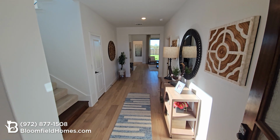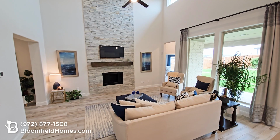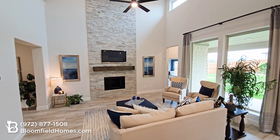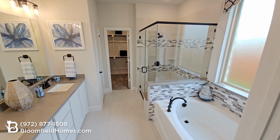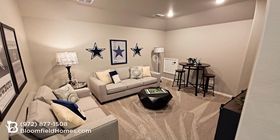Inside, take advantage of all the included upgrades like granite countertops in the kitchen and bathrooms, extra windows and stainless steel appliances. No other builder in the Metroplex includes more luxury standard features at the base price than Bloomfield Homes.